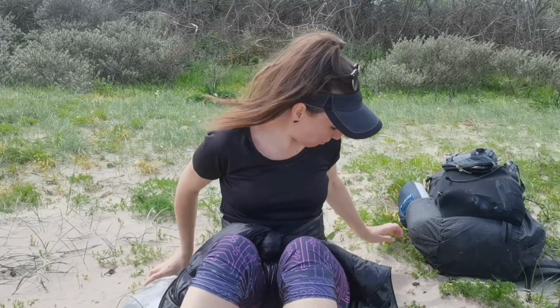High tide I think is 3 o'clock, and it's 1 o'clock now, so I'm going to hopefully hug as much of the sandy coast path as possible, and just take in the beautiful views. I am going to stop and have a little bit of water and my lunch though. I've got jam sandwiches for lunch today, guys.